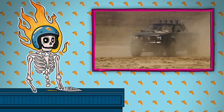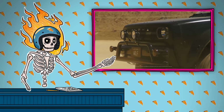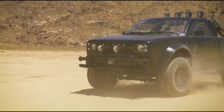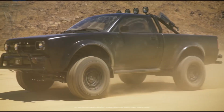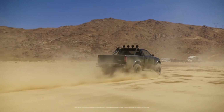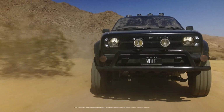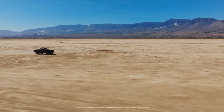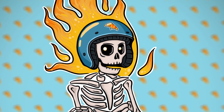This is the Alpha Wolf, and if you're not drooling all over your flannel right now, well, you're probably in the wrong place. And if you're not having a legitimate emotional reaction to this, you're probably in the wrong place. This might just be the coolest EV I've seen in a long time, and maybe ever.